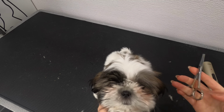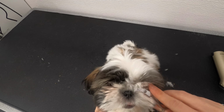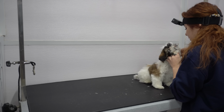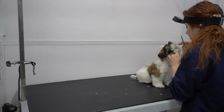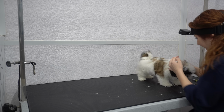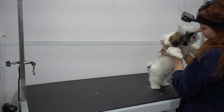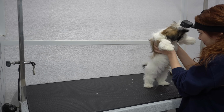These are scissors that are rounded at the tips in case he moves. Oh, you're being really good. What a good boy! Good boy, Joey! Yeah, that was so good. We're not done, but it was really good.